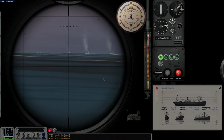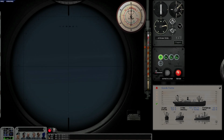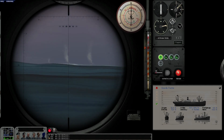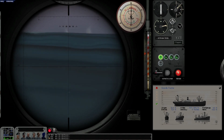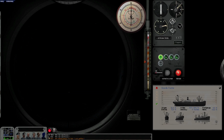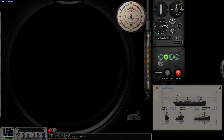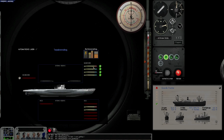A Granville, 4,000 tons. I would say we take the Granville first, and then the bulk freighter, and we leave the 1,800 tonner to pick up the survivors. Seems like a good plan, I would say. Okay, what do we have here? No, I don't want to have this guy here shot. I shoot with tube 4. But first we need to preset things like always. So, we shoot tube 4 on the Granville, and I want to spare this one here for a convoy.